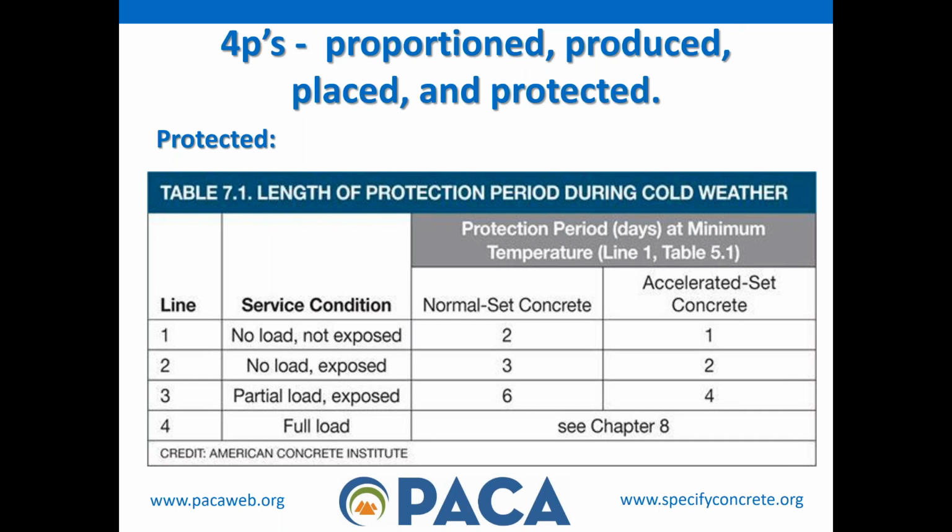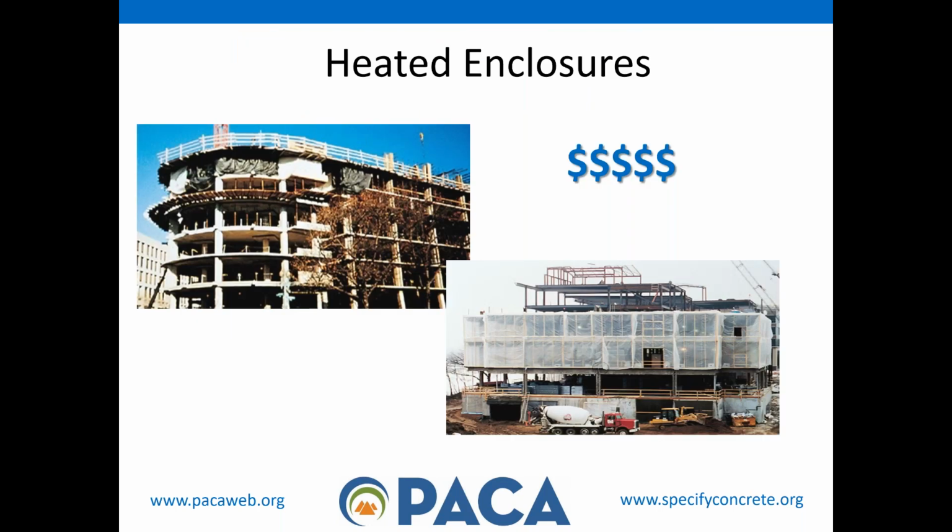How do we protect it? 4 different ways. The first one, heated enclosures. Probably the best, probably the most expensive, but as you can see in these 2 pictures, these guys are dealing with everything in that line 4, fully supported structural concrete. So they have a lot of rules and regulations on them, what they need to do.